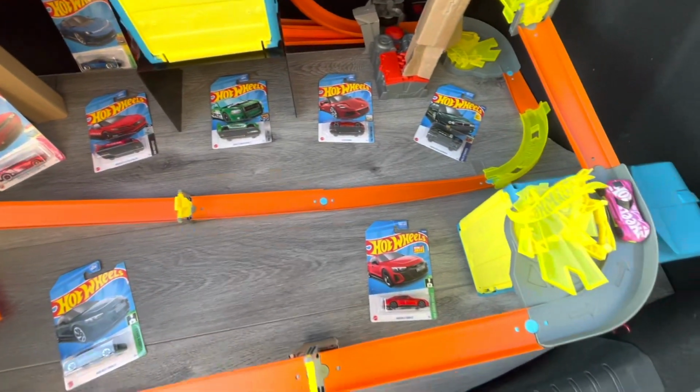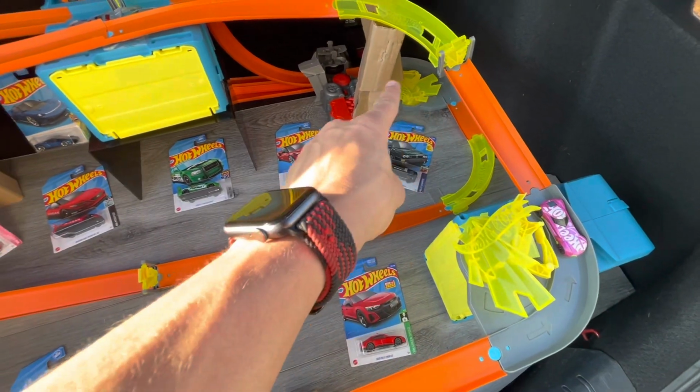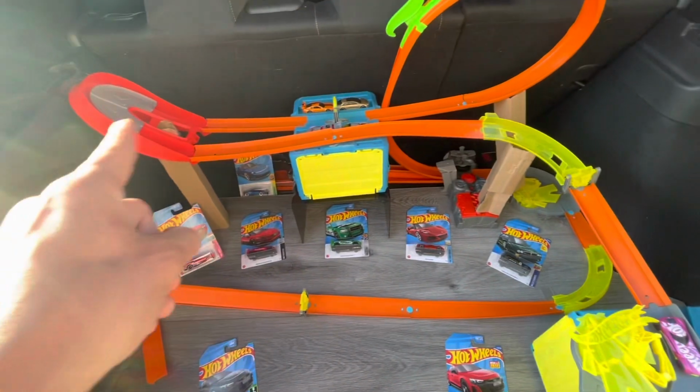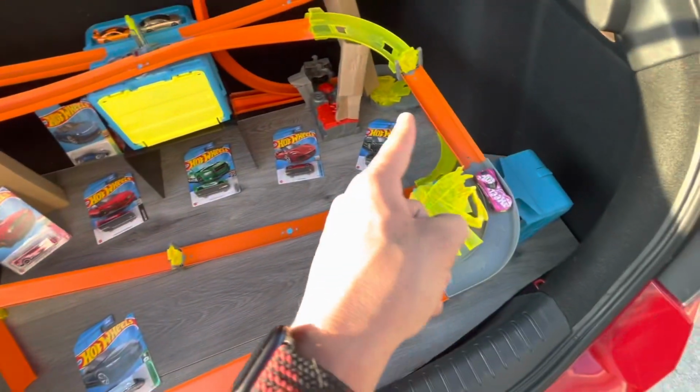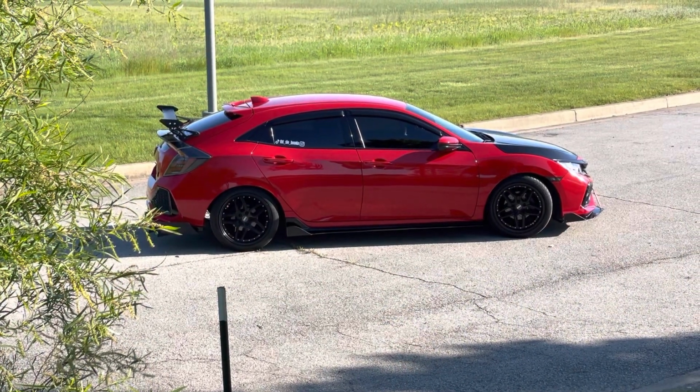The track is fully functional, so it goes back here, hits the motor, and goes up the loop, and then comes down, around this bend, and then it shoots it back through and over to there. Now that is the full breakdown video of my 2018 Civic Sport.